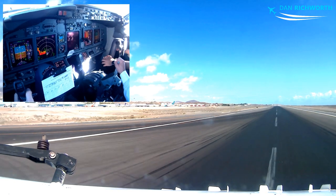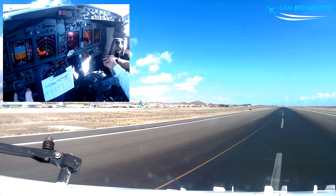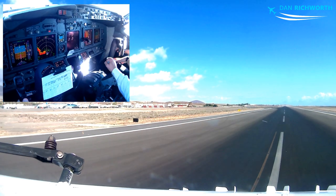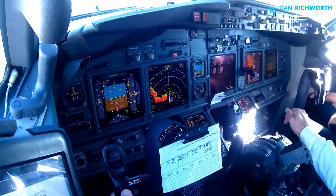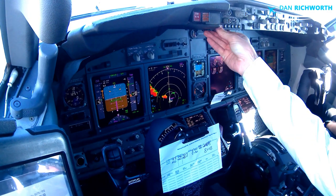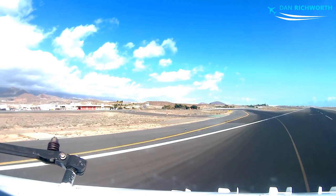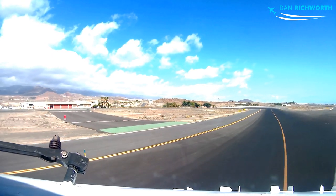75, 100 knots. Air braking. 80 knots, auto brake disarm. Knots. And that's right. Runway 8 Hotel Bravo, continue left, change from 121 decimal 9, hasta luego. Left 121 decimal 9, Ryanair 8 Hotel Bravo, bye bye.